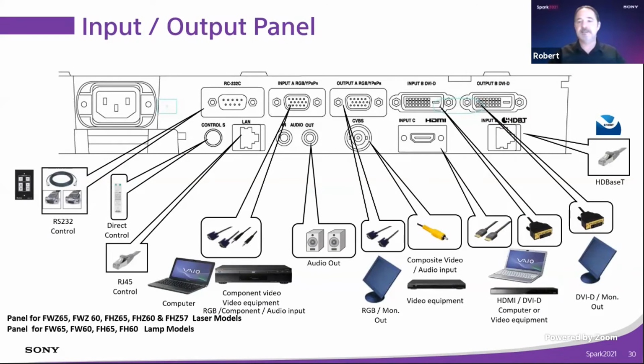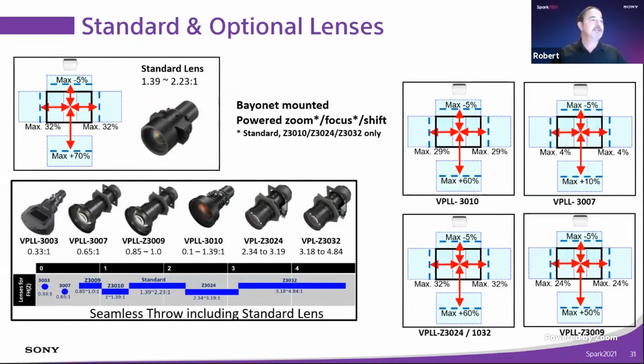And these are the outputs and inputs in the back. Standard optional lenses, which you should all be familiar with, from a 0.33 to 1, so ultra short throw, all the way to long throw power zoom, 3.8 to 4.84 throw ratio. So we have the whole gamut there. You can see that we pretty much cover the whole length that you need for optional lenses. And we have a very good horizontal shift and vertical shift within these lenses, which you should all be aware of.